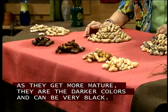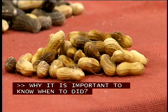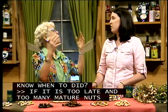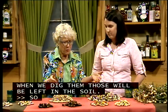So if it's too late and there's too many mature nuts, then the peg will actually deteriorate. And so then when we dig them, those nuts will be left in the soil. Oh, they don't get pulled up. You don't want that. Oh, right. So you lose a lot of your crop. Yes. So what do we look for?